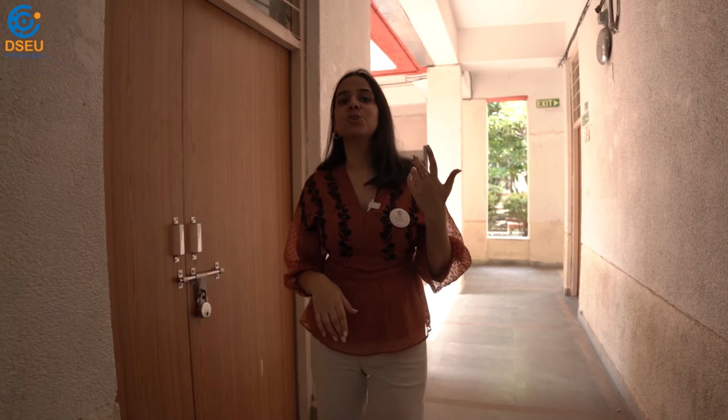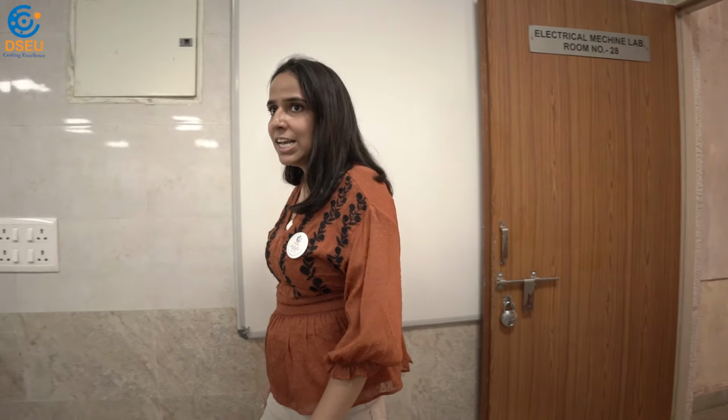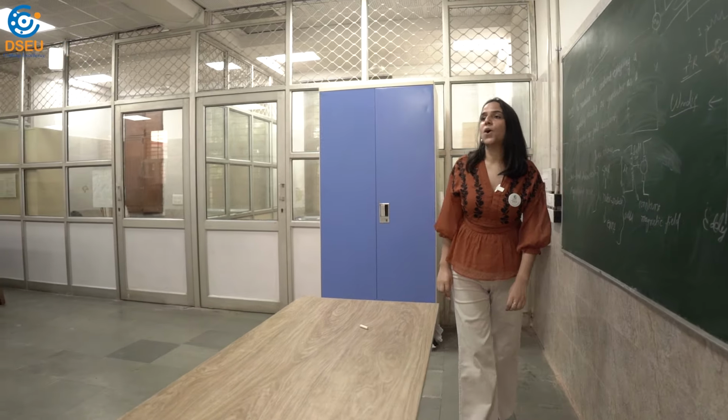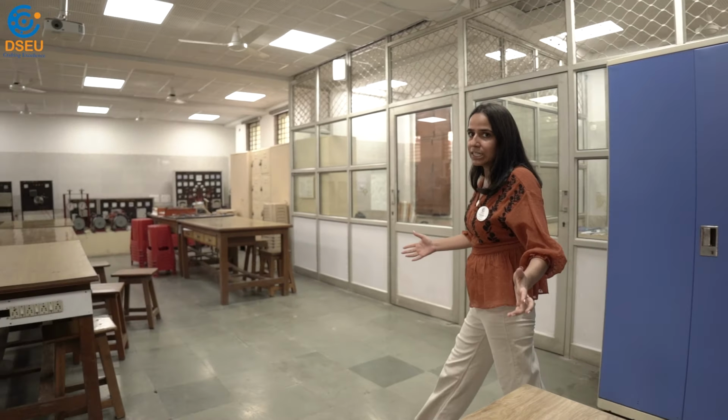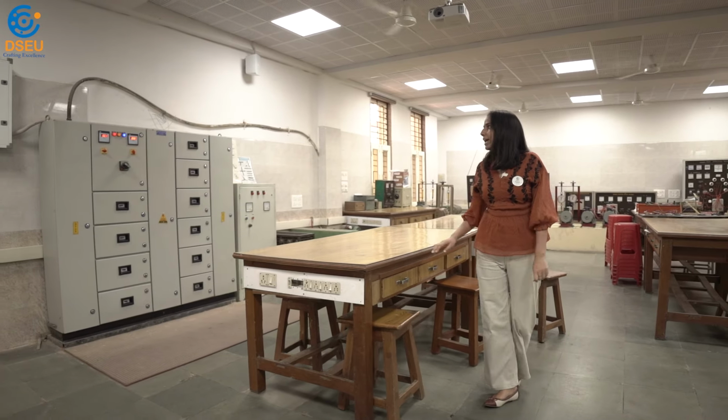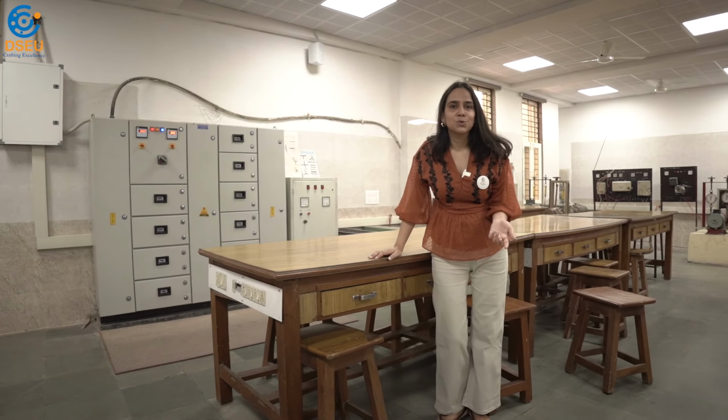So right now we're going to take you to one of our labs here at DSU Dwarka campus to show you what your classrooms and your labs, which you will be spending the most time in, will actually look like. This is our electrical and electronics lab. This lab is also used by other campuses in this zone as a shared resource when need be, because I think it's important to have good resources for students, correct?